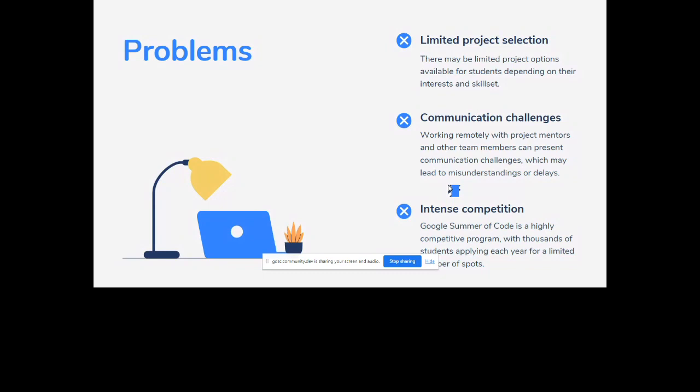An intense competition. The GSoC has very huge competition. It is a very highly competitive program. Thousands of students apply each year, nearly 4,000 and reaching 5K each year, with many proposals for a limited number of spots.